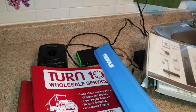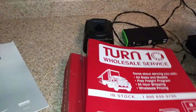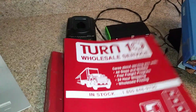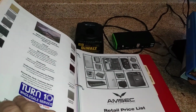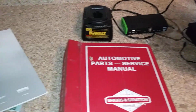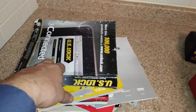Die-Bolt sells directly to the customer for safe locks if you want die bolts. Turn 10, they're out of Ohio, specializes in just safes. And normally when you go through a supply house that specializes in one thing, you get a better price. Briggs & Stratton Automotive Locks sells direct. Normally when you get an account through a specialized supply house, you get a better deal versus a supply house that just carries everything.